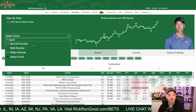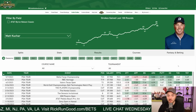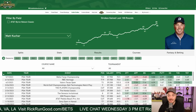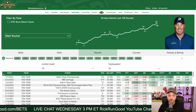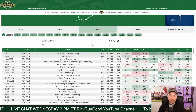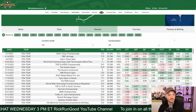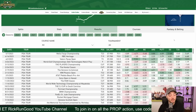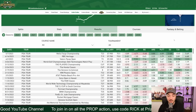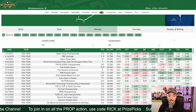Kuchar and Seamus Power, I'm going to lump together here. Kuchar's 9,000, Power is 8,900. I am not a big fan of Kuchar. I don't play him very often, and you're seeing in the stat profile why, right? He loses 5.6 strokes in the ball striking categories around Quail Hollow, but he's still able to finish T23 because his short game goes out and is scorching hot, and he gains 11 strokes between the two short game categories.